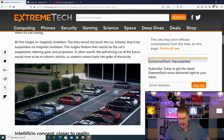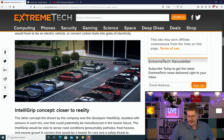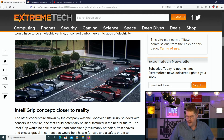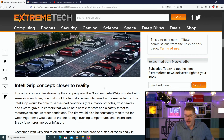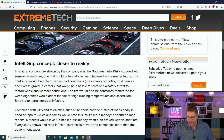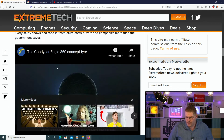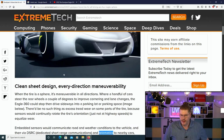Let's continue. So in this image, which we'll show you the video in a second, you can see the line of the car has come this way, and now instead of turning, it's going sideways into the car parking space and then sideways again, well, back normally. Very interesting video. Now, this is another tire concept that they released. We're not going to read this bit because it's not talking about what this tire does, I don't think.